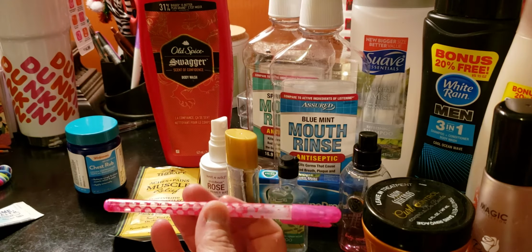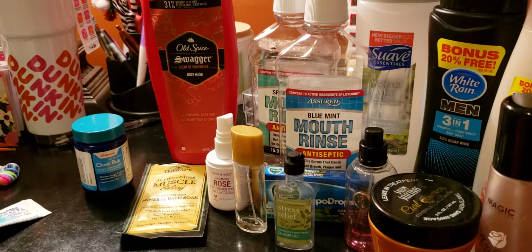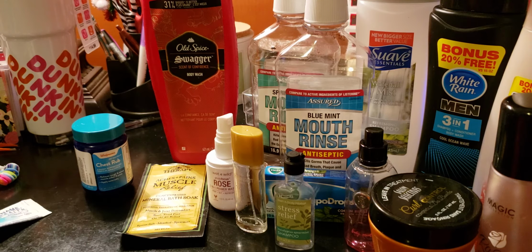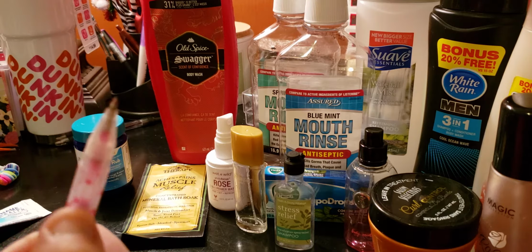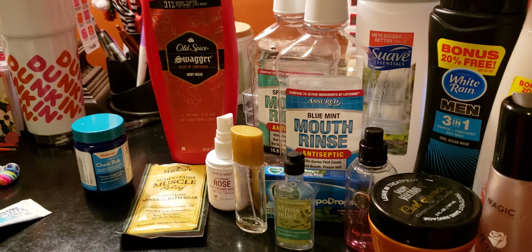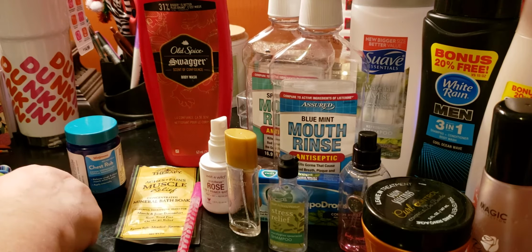Next is a pink gel pen. I don't know where I got it from, but it is a very nice pen and writes very pretty. There is a little bit left, but I'm not going to fight it because it's skipped just right here. I don't know if you can see that. And there's no way of getting that down there. So yeah, this is another I would repurchase.